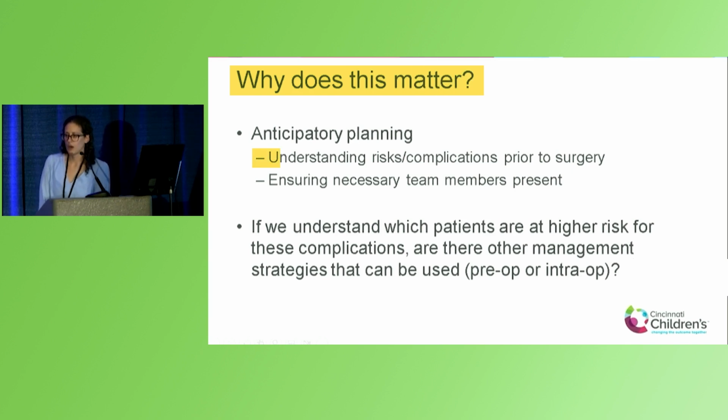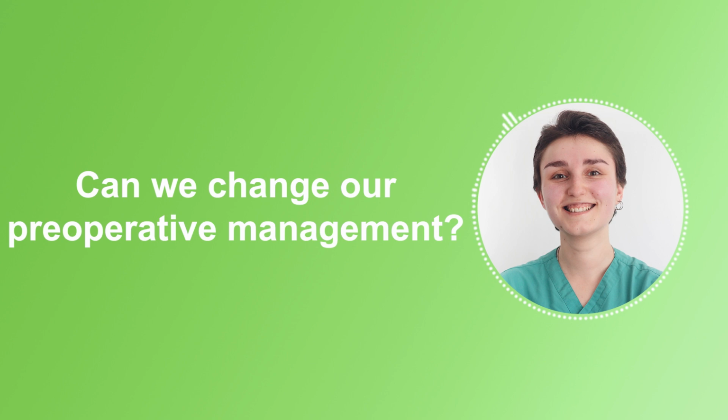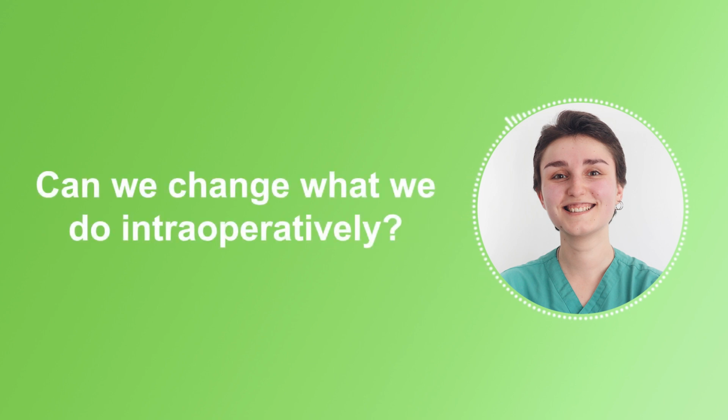But why does this matter? It can help understand the risks and the complications prior to surgery, so you can make sure that you have the right team in place to be able to take care of these kids. You can counsel families on what to expect post-operatively. But also, if we understand who's at higher risk, can we do things about that in the future? Can we change our preoperative management? Can we change what we do intraoperatively?